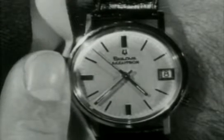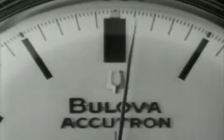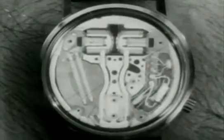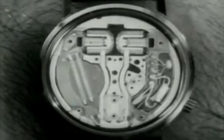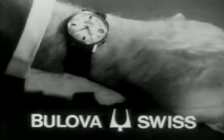The Bulova Accutron uses a new electronic timekeeping principle, a tuning fork. Listen. A tuning fork to give you accuracy to within a minute a month, guaranteed. Never bet against a Bulova Accutron, the most accurate watch you can buy.